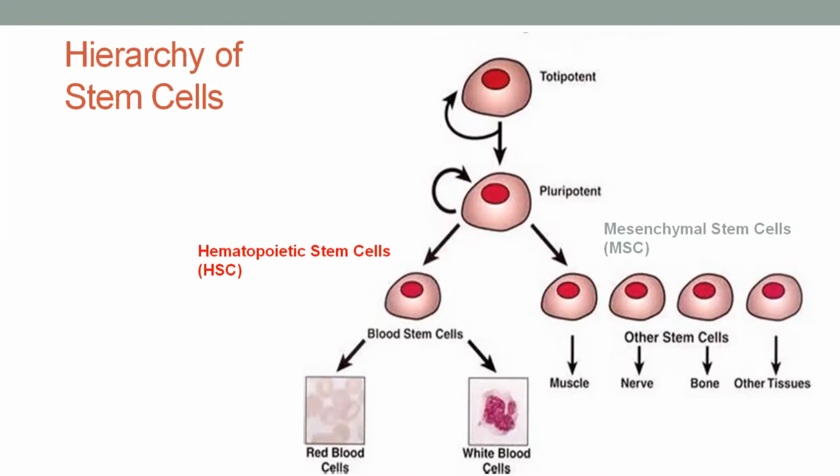And on the other hand, would be the mesenchymal stem cells, which form the different supporting structures like muscle, nerve, bone, and other tissues. So for this lecture, I will be focusing the talk on hematopoietic stem cells, or HSC, and mesenchymal stem cells, or MSC, since these are the two most common types that we are working on in the country.